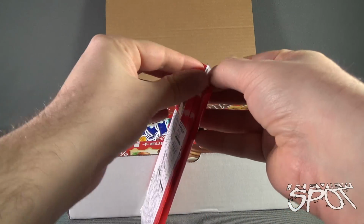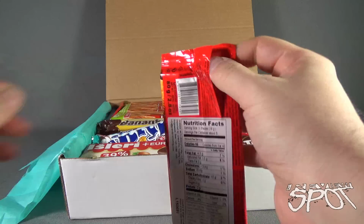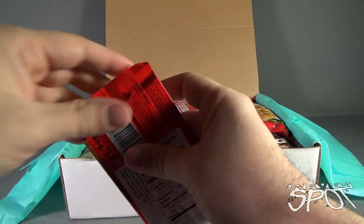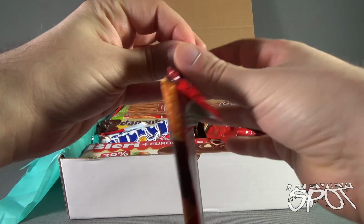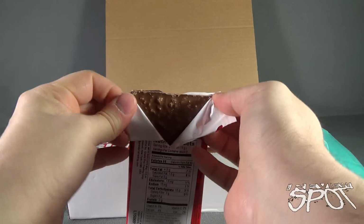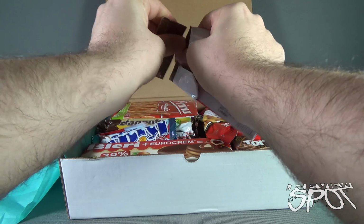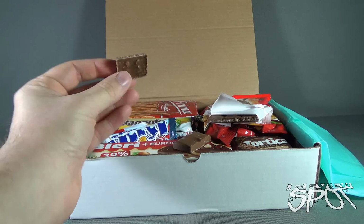And again, this particular month, every month, it will vary from the selection of treats as to where it's coming from. Again, this particular box is coming to us from snacks from Serbia and Croatia. Spot knew somebody that was Croatian. I wonder if this is something that they would have grown up with. Gonna break off a piece, and because it's chocolate, I'm gonna try not to make a mess everywhere.